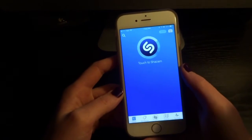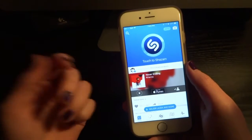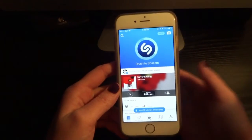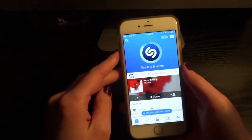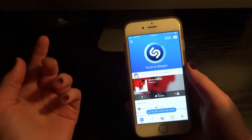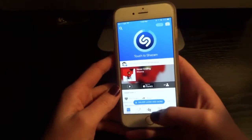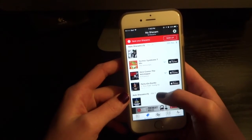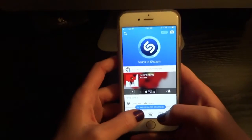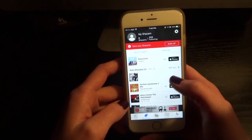Basically what it does is it listens to a song that you can hear on the radio or you hear and you don't know the song name or the artist, and instead of typing the lyrics into Safari, you can just touch the button here and it listens to the song and then it tells you what it is, and then you can choose to buy it on the iTunes store. And then here is just the songs that you've tagged, and you can do whatever you want with them. You can listen to them, it tells you like the artist and the song name.